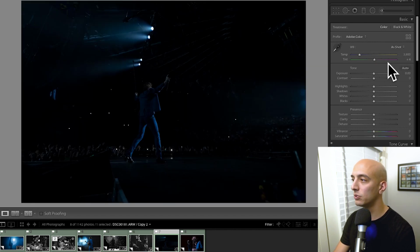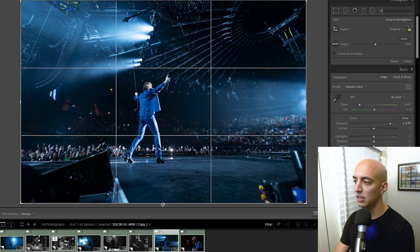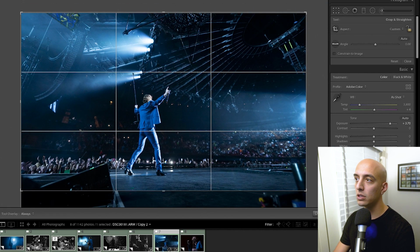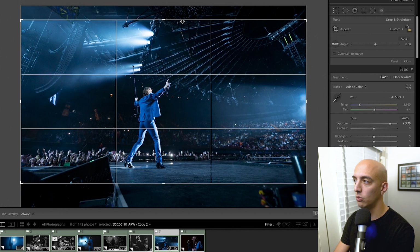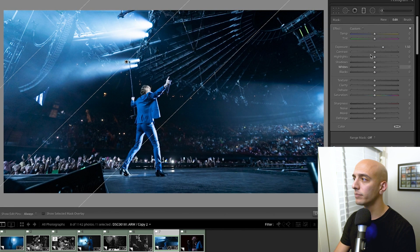All right, next photo. Well, this one's dark, but there's some information here. Thank God. Always shooting raw. If you're not shooting raw, there's really no argument. You are just doing it wrong. That's all there is to it. Just shooting raw. All right?